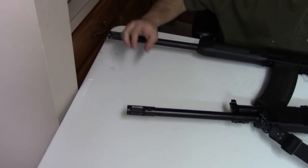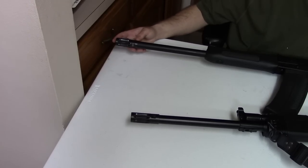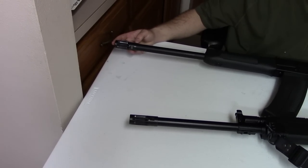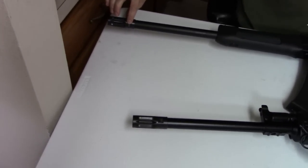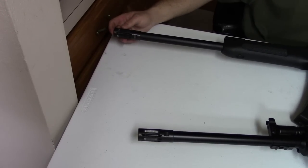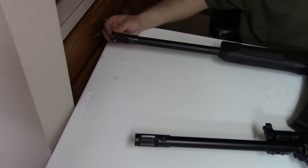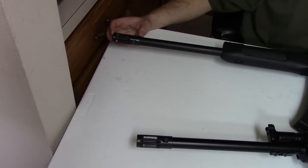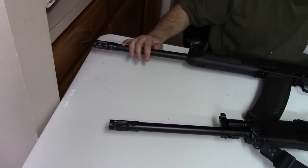Both of these are wearing Molot factory flash hiders, but the only difference between the Molot and the Izhmash flash hider is that the Izhmash does not have the wrench flats, at least the older Izhmashes I used to have. Maybe the newer ones, they've added them. They are chrome-lined, birdcage style, pretty short and effective. The barrels on both of these are hammer-forged, chrome-lined.